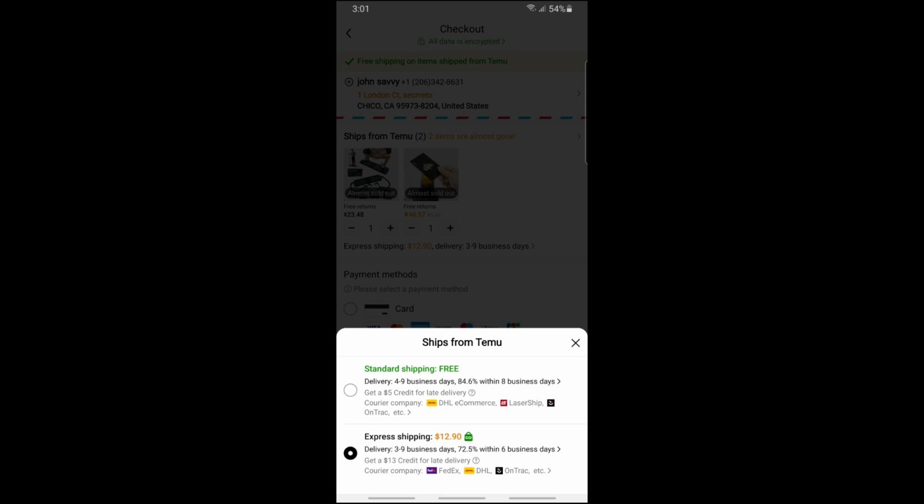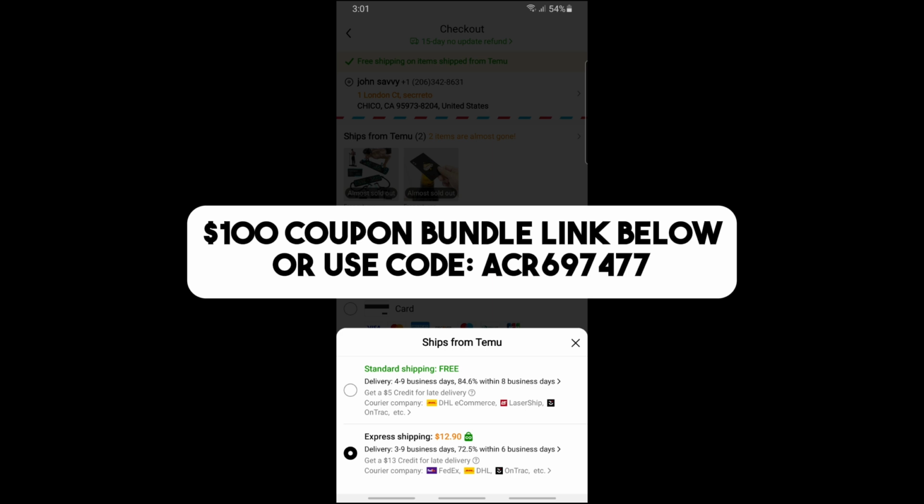So guys, this will vary, or this will depend on where you are located. So this will automatically adjust based on where you are located. And there you go. This is how many days Temu will take to deliver.